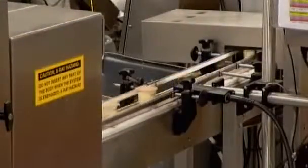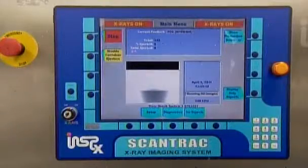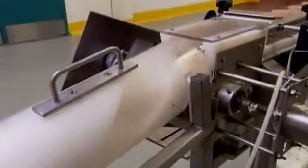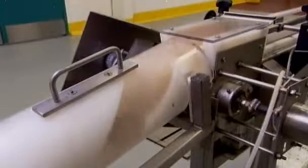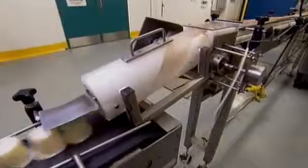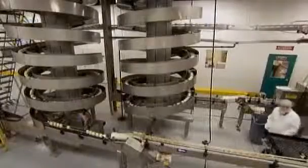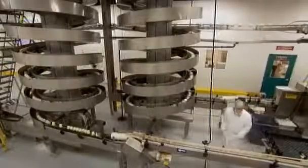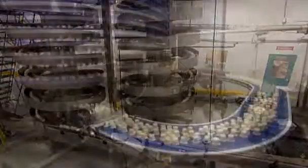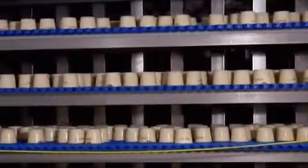After weighing to confirm there's enough pudding inside, an X-ray machine scans the contents to confirm that there are no contaminants. Then they're on their way to the chilling line. Inside the tubs, the tapioca pudding is still hot and fluid. The cups ride a system of spiraling refrigerated conveyors, bringing the pudding's temperature down to about 4 degrees Celsius and thickening it substantially.